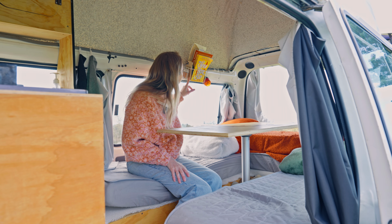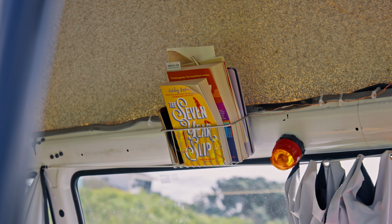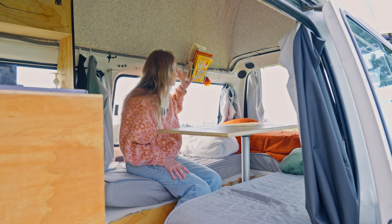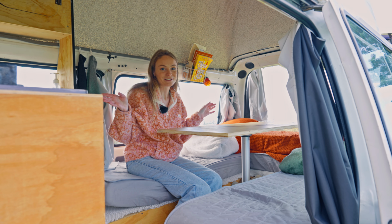Behind me there is this nightstand solution, so we have all our books and everything we need during the night. Our phones we can put here, and it's just very convenient. It's not the prettiest, but as it's not our forever van, it's fine.